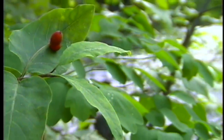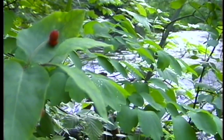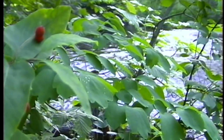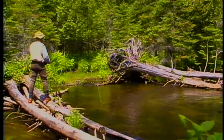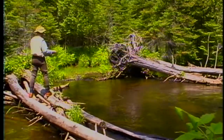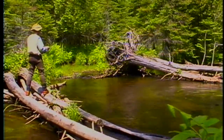The fragility of small streams and their ecosystems cannot be emphasized enough. No impact hiking or wading is a must, and in this pristine environment, if you find trash, then please pack it out. These are incredibly delicate ecosystems, and you must do your utmost to protect them.